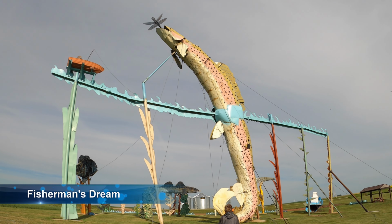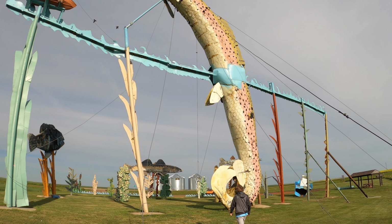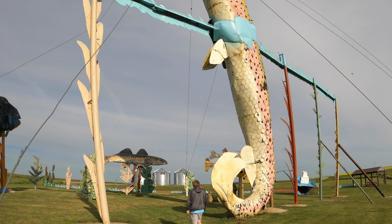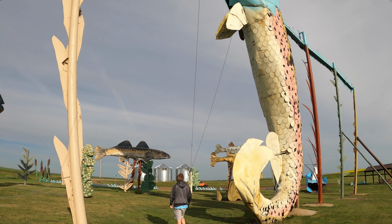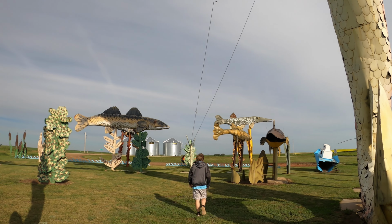Fisherman's Dream features metal trout and bass leaping 70 feet high. This might be my favorite of all the sculptures along this highway. There is so much detail here, from individual fish and their scales, to the water plants, and even the dragonfly about to be eaten.